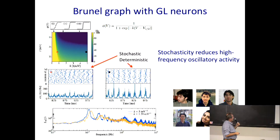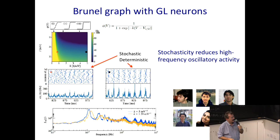For large k, you have a hard threshold similar to deterministic leak integrate-and-fire. For small k, you increase the slope of this function. This point here is for the deterministic case: you have oscillations. And this point here is for the stochastic case, highly stochastic if you want. Here is the power spectrum of the activity of the network, and you also see that in the high range you have low power, as Rodrigo presented. So stochasticity reduces high frequency oscillatory activity, which is interesting because this was obtained in the context of a network with a random graph.